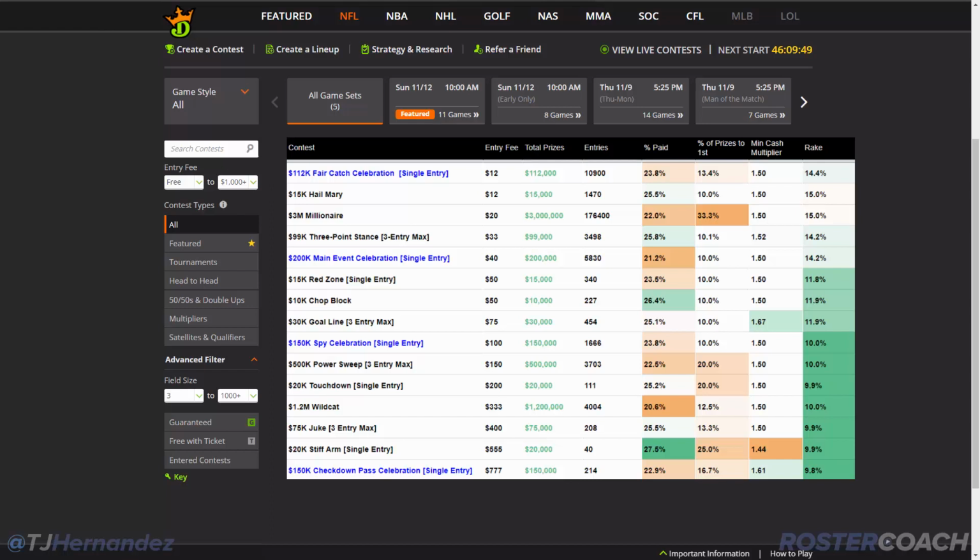But all of these contests, we see less than 25% of the field being paid. And in that Fair Catch, we have 13.4% of the money going to first place. So that's really on par with these higher stakes games. When we get up to the $100, $150 level and above, that's about what you'll see. But at the $12 level, we don't usually expect that.